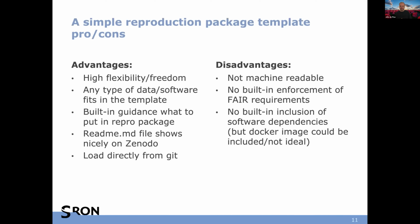You could think of Docker images. That has not been mentioned, but since Docker is a commercial platform and we don't know how long this will be an open platform, this is not an ideal thing. In principle, for people who don't know what a Docker image is, Docker is a system where you can put all the dependencies of your software in a package, and you can run that package in the Docker environment. So you need to install this Docker environment first, and then you can run images by others, and they have all the dependencies included.